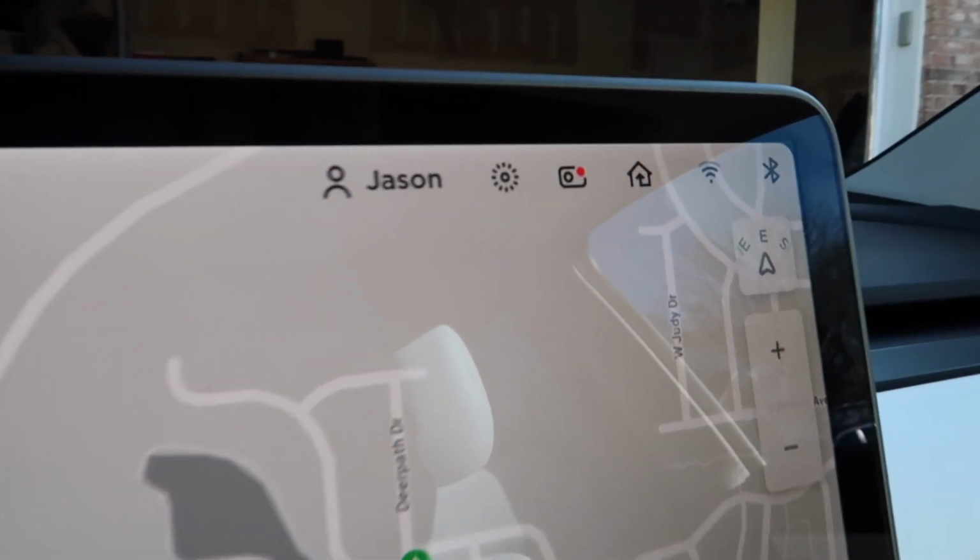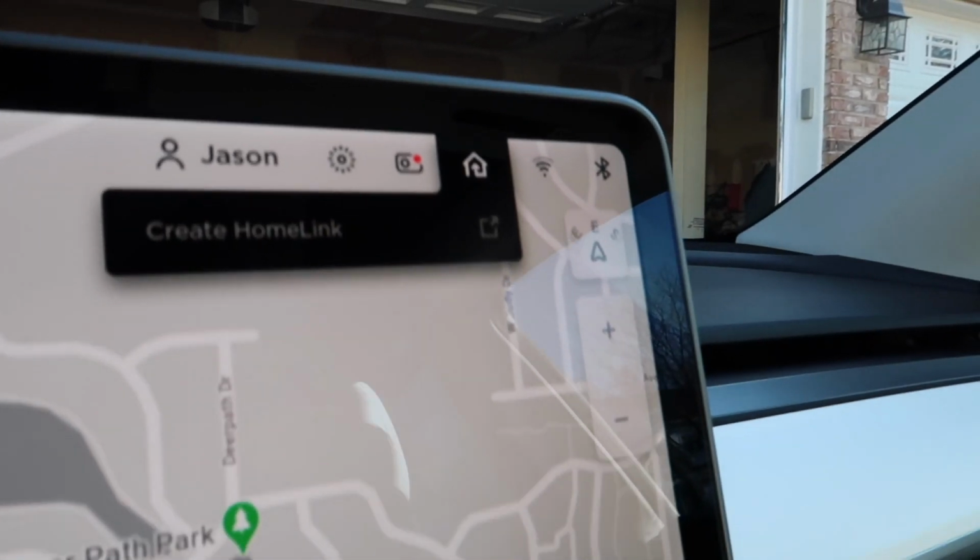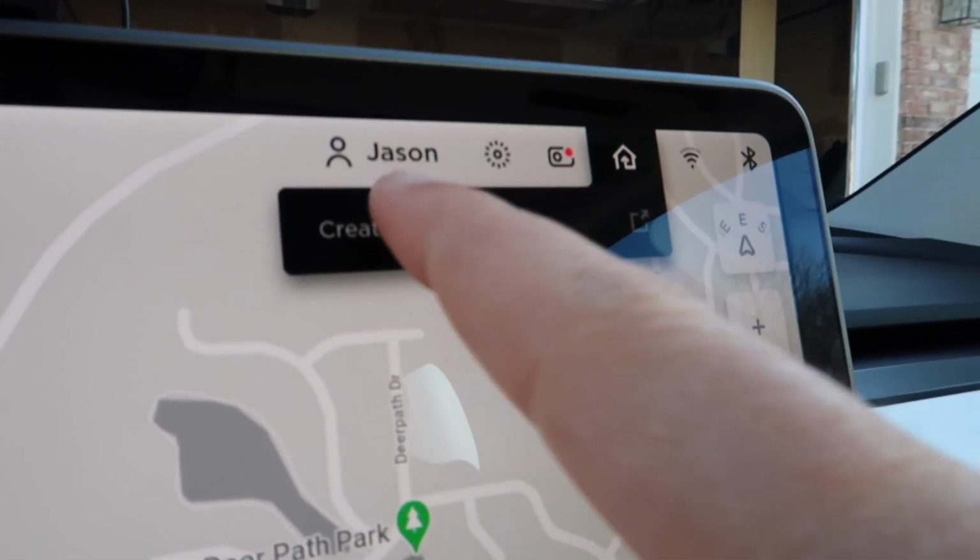Okay, so now it's time to get the HomeLink set up, so let's go through the steps that we need to program the HomeLink. Alright, so HomeLink is installed. I see it right up there. Let's give that a press. And it says create HomeLink. So we're going to do that.